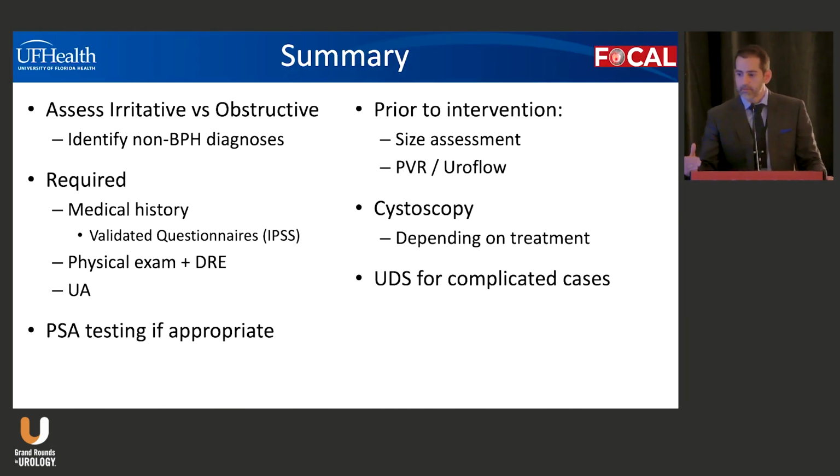And so from the guidelines themselves, assessment: the initial history and surveys, and sort of figure out, is this irritative, is this overactive, or is this more obstructive? And to sort of identify potentially non-BPH diagnoses that are the cause of their symptomatology. What's required is a medical history, utilization of a validated questionnaire, for the AUA it's the IPSS, physical exam, and DRE, the UA, and PSA testing in the appropriately selected patient. And then prior to intervention, it's certainly a size assessment, PVR and uroflow, partly to have something to compare to and to associate with treatment effectiveness. And then cystoscopy, depending on the treatment option itself, and then pressure flow studies, UDS, in complicated cases.